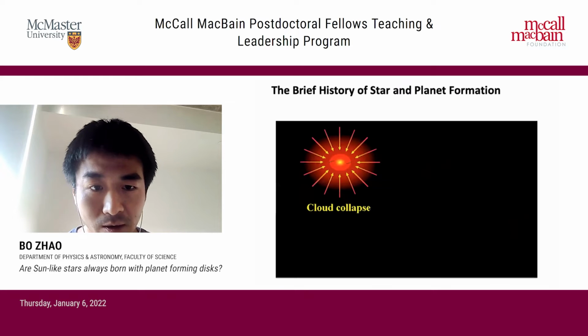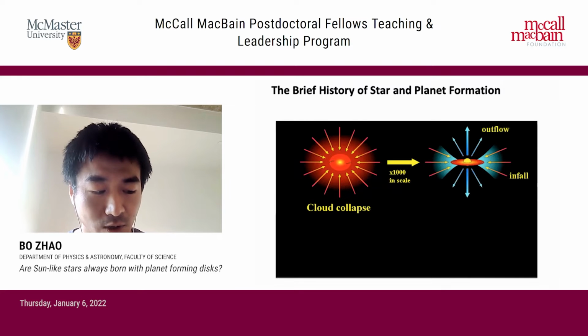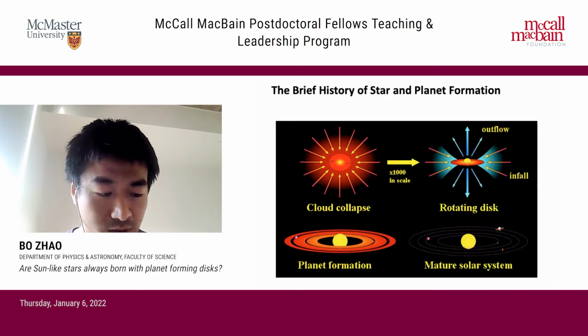So in summary, we have a good picture of what the formation process looks like for planets. It all begins with a giant molecular cloud, about a few hundred or 1,000 times the size of our solar system. The cloud is so massive that it starts to collapse under its own gravity, forming a flattened rotating disk structure with outflows. Planets start to form inside this structure, and finally, you get a planetary system like our solar system.